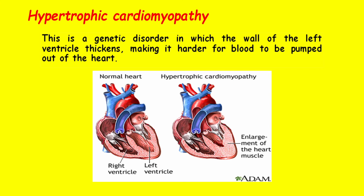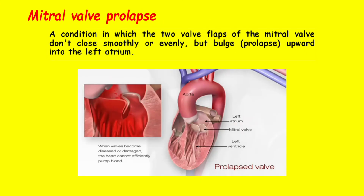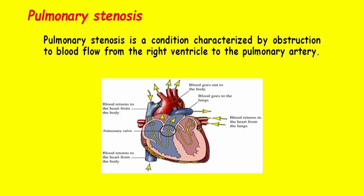The next one is the mitral valve prolapse, a condition in which the two valve flaps of the mitral valve don't close smoothly or evenly, but bulge upward into the left atrium. The next one is the pulmonary stenosis. Pulmonary stenosis is a condition characterized by obstruction to blood flow from the right ventricle to the pulmonary artery.